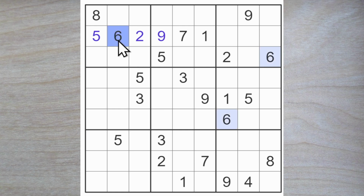I'm seeing 6s blocking like so. So 6 goes here, here blocking down, 6 blocks down. So somewhere in these 3 cells, we're going to find a 6. So actually in row 9, a 6 can only go in these 3 squares. It's not especially helpful at the moment, but every little bit of information counts.